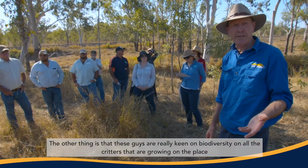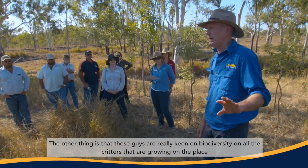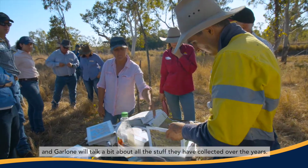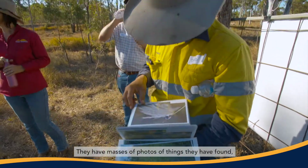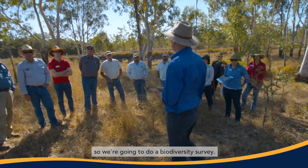And then the other thing is that these guys are really keen on biodiversity, on all the critters that are growing around the place, and Garlone will talk a bit about all the stuff they've collected here over the years. They've got masses of photos of things that they've found. So we're going to do a biodiversity survey.